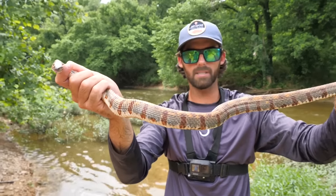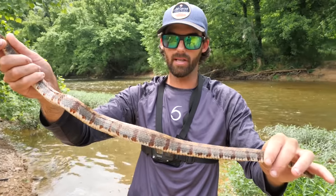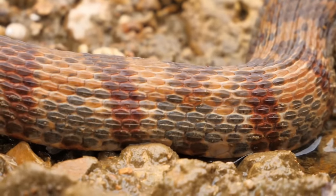Normally these guys are a little more docile than like plain bellies or diamondbacks, but either way, I had to grab him in the water. I couldn't tell how big he was. I just saw like the back half of him go underneath some grass. And I saw his beautiful dorsal coloration. I mean, look at that, guys. That snake is gorgeous.